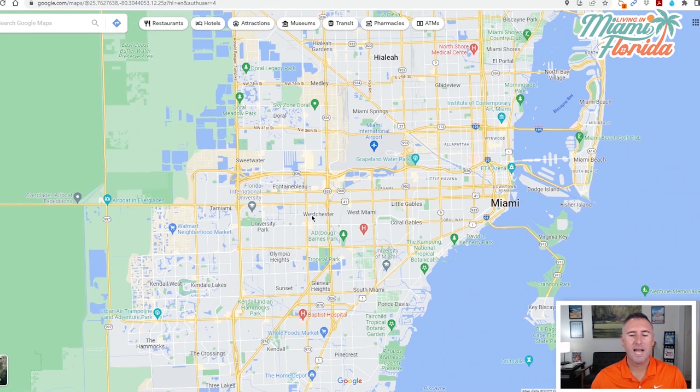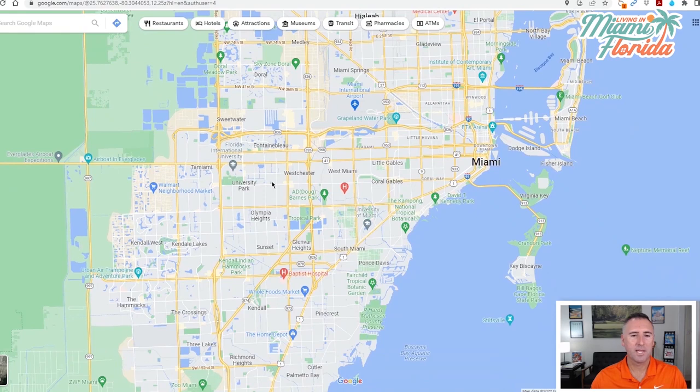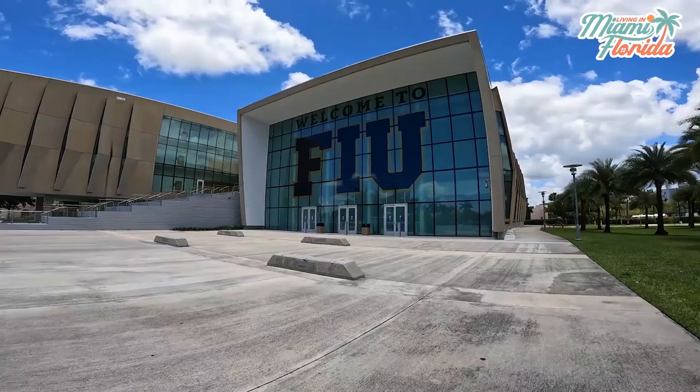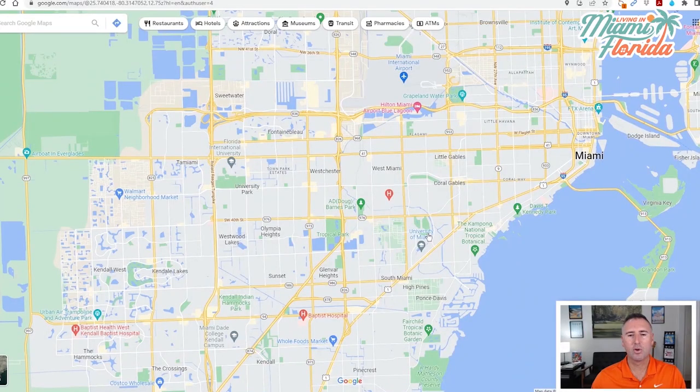I grew up in Westchester. Back then, for me, it was a little farther west. West Kendall was very far west, but now Westchester is super central. This is where FIU is, University Park, Florida International University, which is one of the main universities. You got that, and then University of Miami over here.